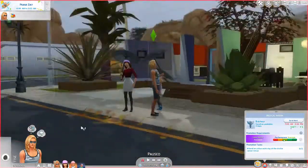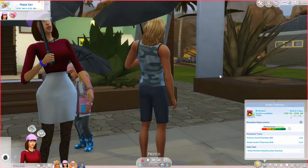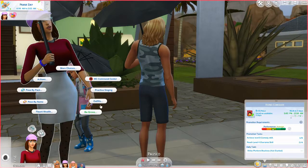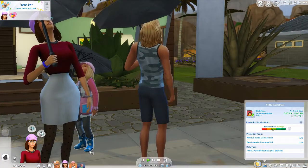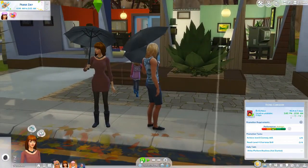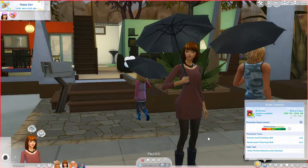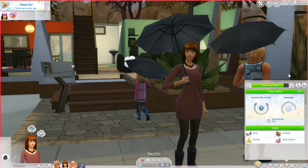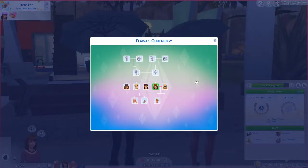All right, here we are in Elena's household. I don't know why everyone's wearing these random outfits whenever I come into their households, but let's just put her in something normal. Okay, so Elena is one of those Sims in the family that has kind of a complicated situation going on. Some of them have like happy-go-lucky lives, everything's fine. She's not one of them.